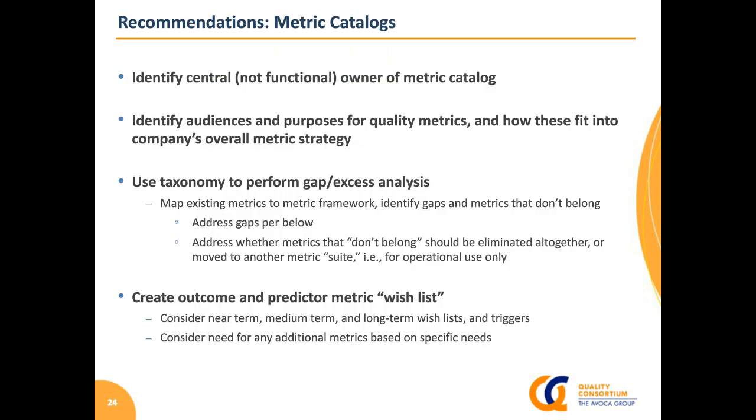In terms of our recommendations for what you can do, some of those are as follows. We recommend that you identify a central owner of a metric catalog, somebody who's actually knowledgeable and responsible for going through the whole thing and ensuring completeness and ensuring that things that don't belong there aren't there. We recommend that you identify the purposes and the audience for the quality metrics so you really understand exactly what part of that grid you are trying to work with and what you're trying to achieve. We recommend that you use some sort of framework like that, either one like the AQC framework, or you could come up with your own, to really get a rational view of exactly what you're trying to measure and the path to that. And then map the metrics you have to that, identify gaps, and identify things that don't belong there at all and maybe should be in a different measurement suite.